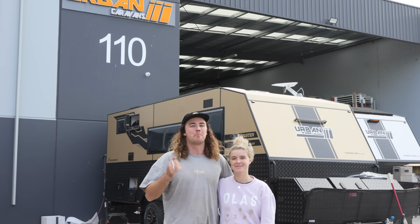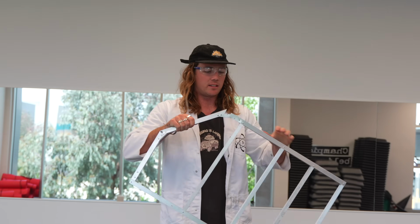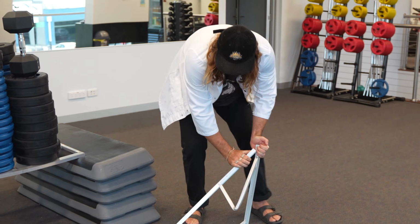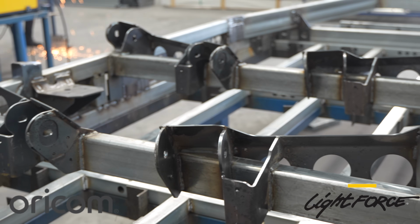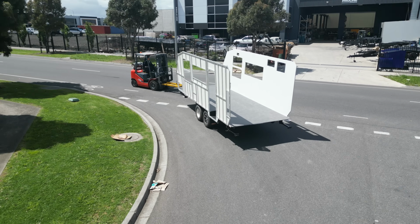We are building a brand new caravan. Look at that, she's throwing it in the bin. That is so impressive that they can do that. These are the rims we've gone for.